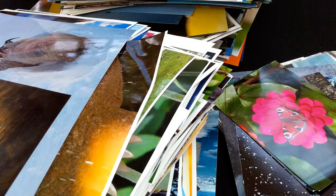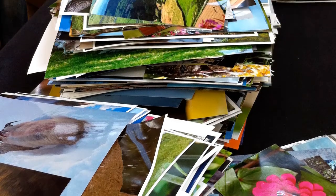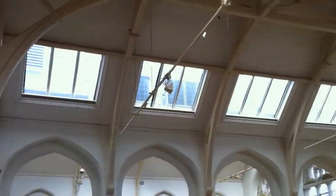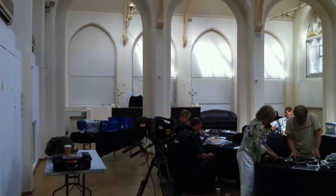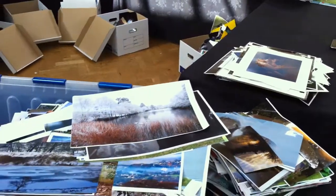2010 saw a record 65,000 entries to the BBC's Countryfile photography competition. That's more than double the previous year. So one Saturday, back in August, seven previous winners and runner-ups, including myself, gathered together in a hall to long-list the entries down to 3,000. And I used my iPhone to record behind the scenes.